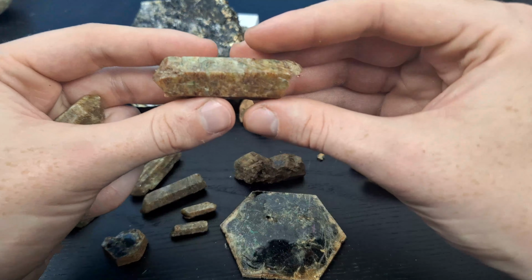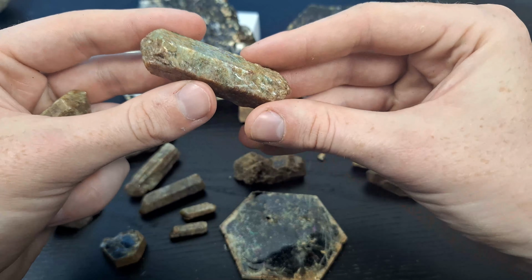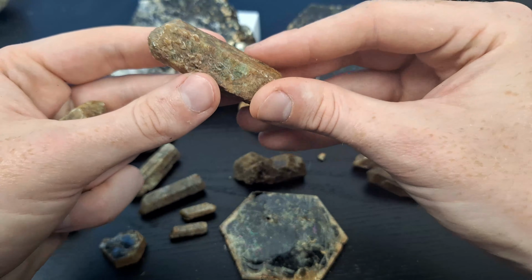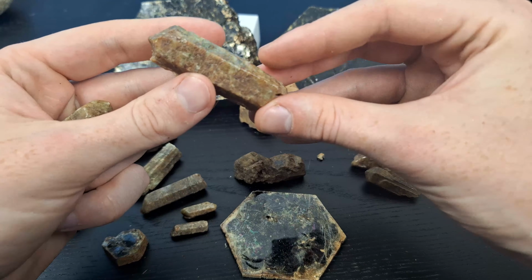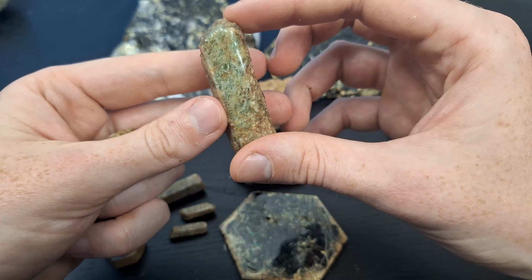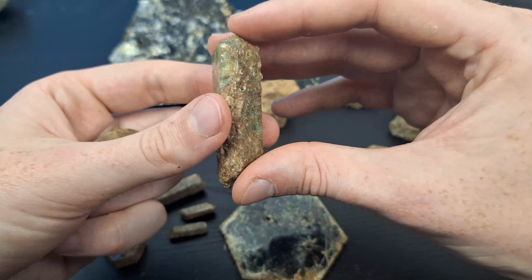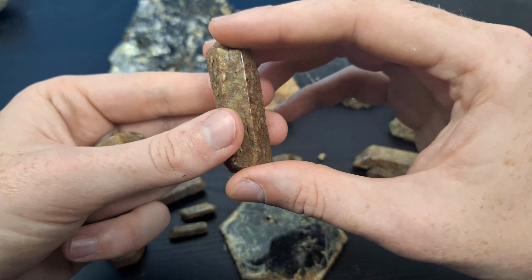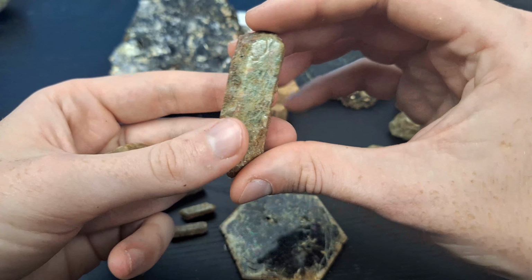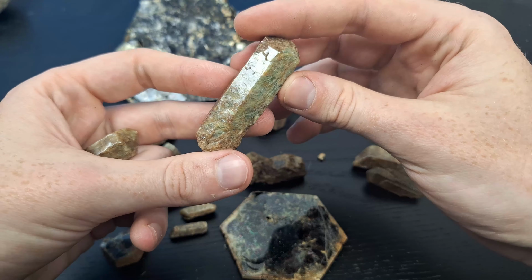I think it is probably the biggest double terminated apatite that I found. Now I know this is nothing compared to some that other people have found, but I am quite happy with this. I think it'll display very nicely. It's got some good color on some of the faces, and hopefully if the apatite from this site responds well to Iron Out, I'll put it in some Iron Out and get it a little bit cleaner so that it looks a bit more green. But I am very happy with this, even as is. It's quite a lovely specimen.